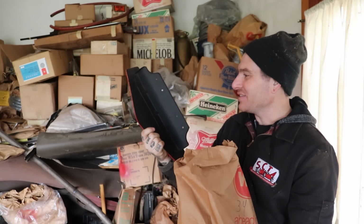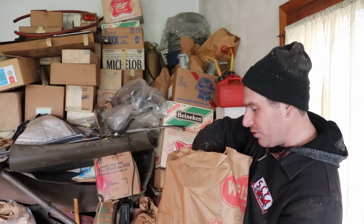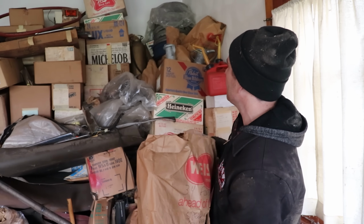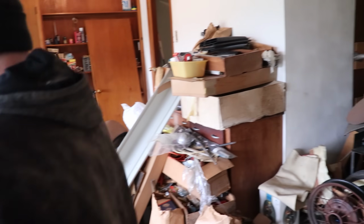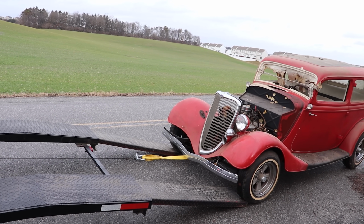Score. That's huge. So we found the cowl vent. We're missing the windshield. That's the last thing, so hopefully we can find it. There's some little mirrors and small parts in here, which is great. Door handles, anything like that? They're in the car, but the windshield frame is somewhere. But this is a win. Great. You'll be shocked with that little window door. Good as hell.